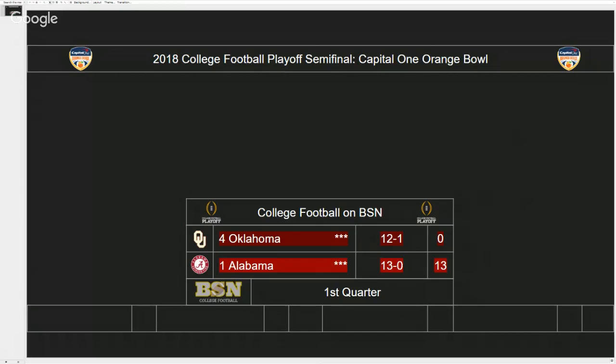Touchdown, Alabama. Henry Ruggs. Eight plays, 55 yards, 3 minutes, 57 seconds. Capped off by Henry Ruggs. 10-yard touchdown reception. And it's good. 14-0, Bama. We'll be back.